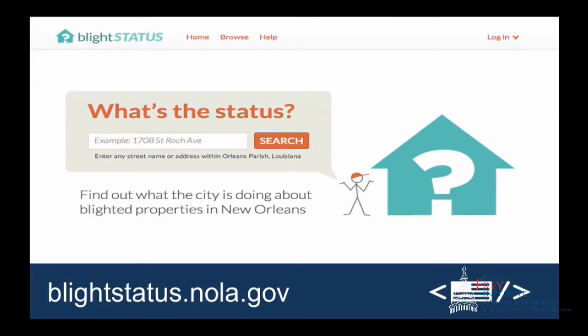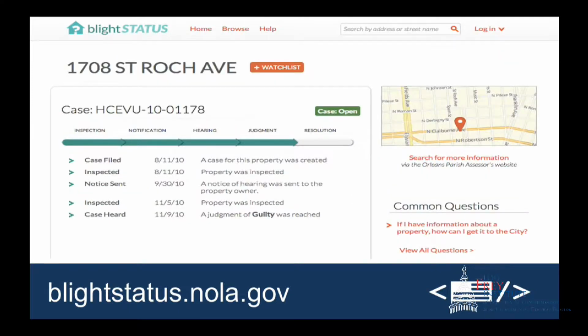Our fellows built this. This is an application called Blight Status. It's a simple, easy-to-use interface that allows citizens the ability to put in any address in any part of the city, and it pulls back information about the property. It also pulls back information that helps them understand, is the property blighted? Is it vacant? And more importantly, what is the city doing about it?